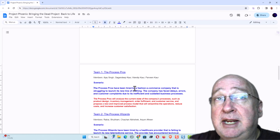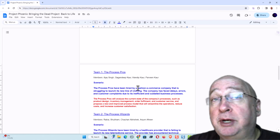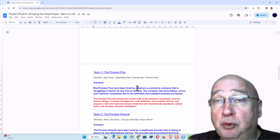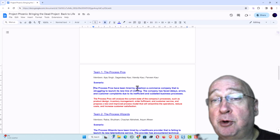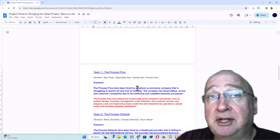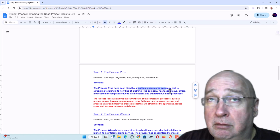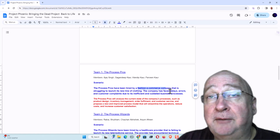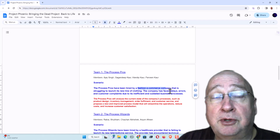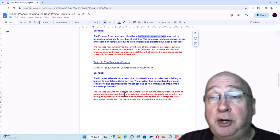Right, so in this case, Team 1, AJ, Gagandeep, Mandip, and Parveen are going to apply the same skills you've been learning here in Capstone Project. You're going to use your BPEL and BPMN, Business Process Engineering and Business Process Modeler language. You're going to design optimized processes for a fashion e-commerce company, and you're going to focus on optimizing speed of delivery of product, eliminating errors, and increasing customer satisfaction. Right? So each company is going to, so here's what you're going to do.